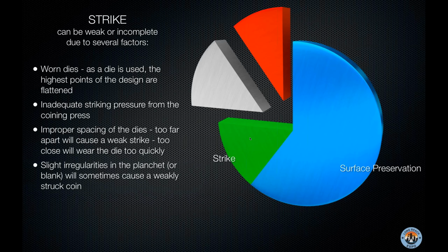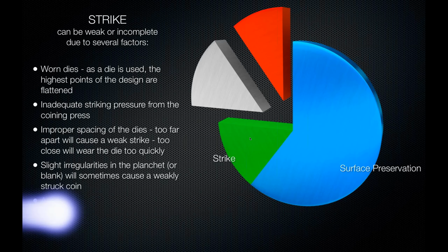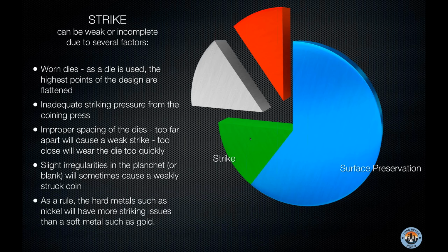And then lastly, a slight irregularity in the planchet, or the blank, will sometimes cause a weakly struck coin. If it was rolled a little tiny bit too thin, sometimes you won't quite get the full strike of the coin. As a general rule, keep in mind that hard metals such as nickel are going to have more striking issues than a soft metal such as gold. You very often see a poorly struck nickel coin. You seldom see a poorly struck gold coin. They exist, but not nearly as serious a problem as nickel.